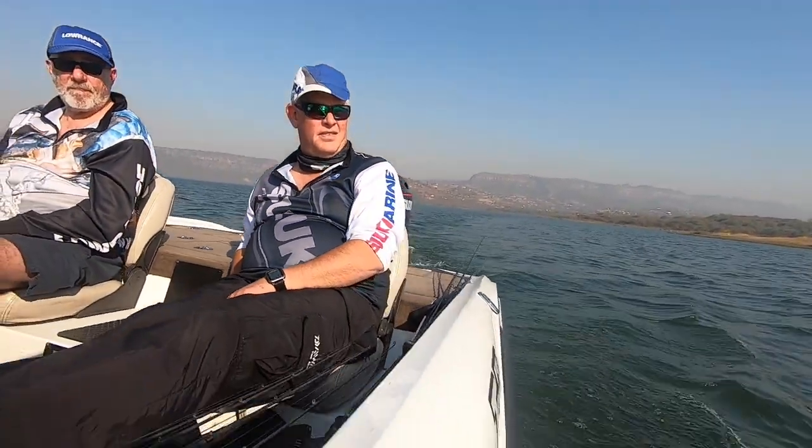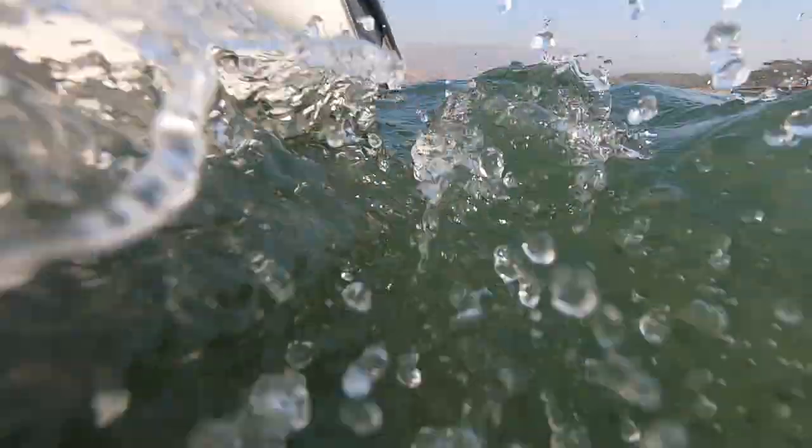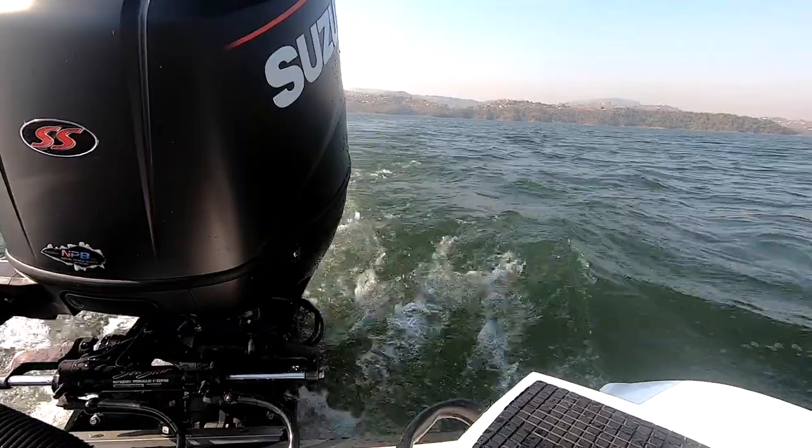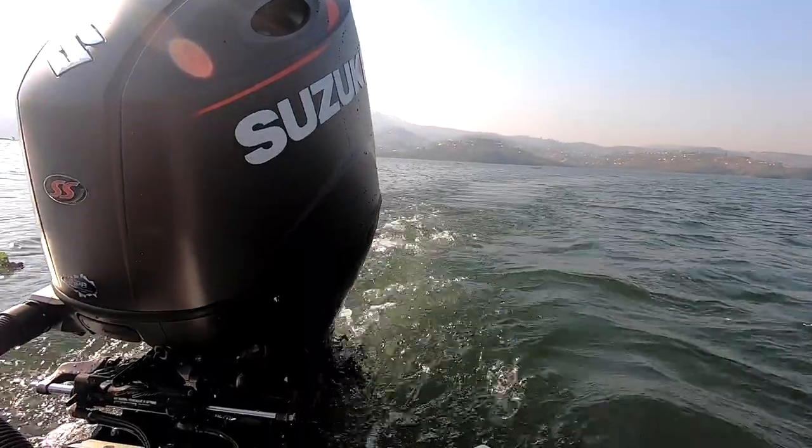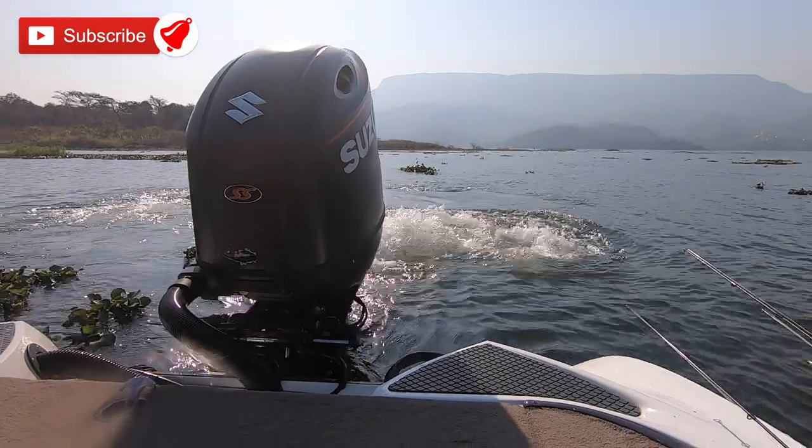And in the winter time, yes, the bite might be slower, but there's always the chance of getting to some of those bigger fish. Every season is my favorite season for bass fishing, but the winter times have got a really special place. I can't wait to get back to Inanda, because somewhere down there is lurking that really big fish we're looking for.